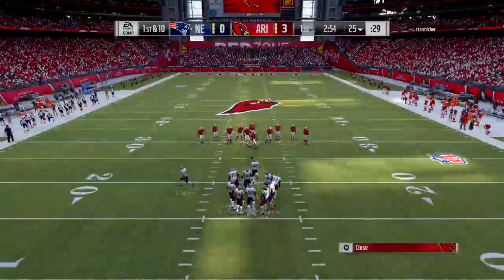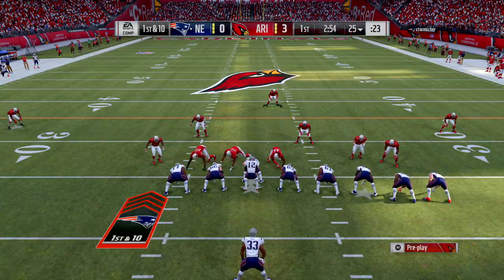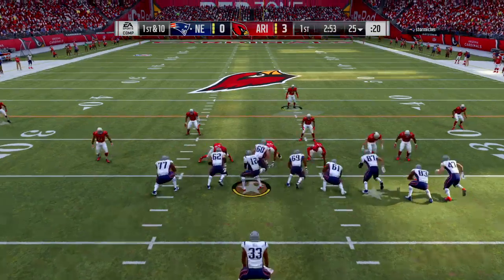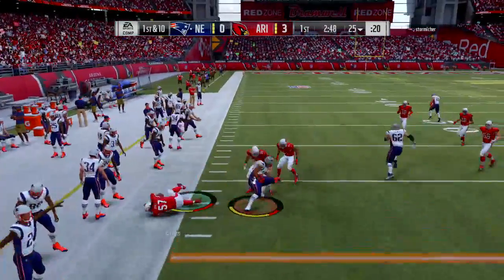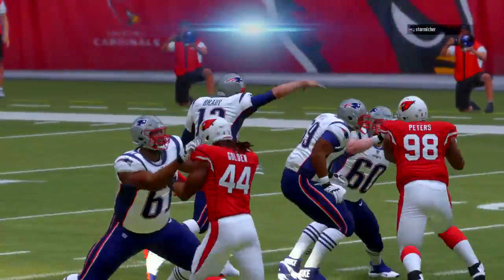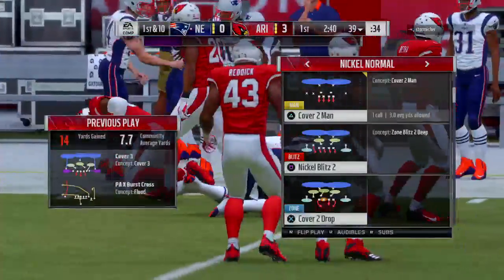So Brady and the Pats take over, 1st and 10 at their own 25-yard line, trying to shake off the interception. He'll look to throw. A dump off now to Hill, and he gets this one just shy of the 40. They'll mark him down at the 39. 14 yards is the pickup there and a New England 1st down. Nice little nifty play for him there.